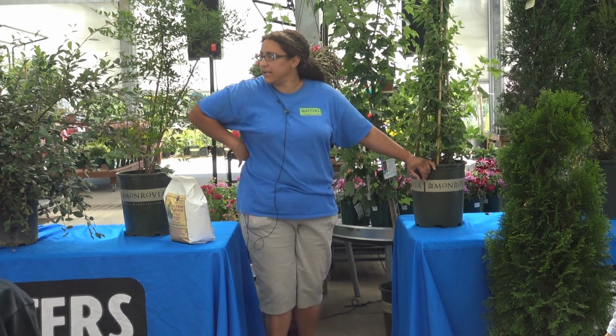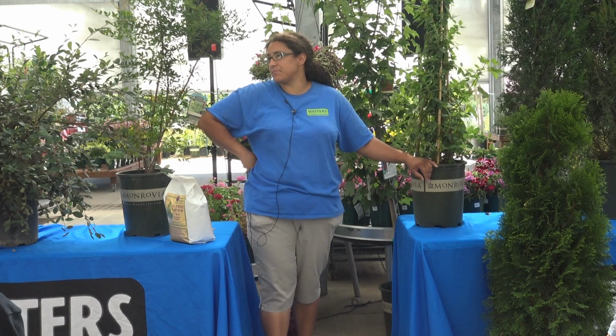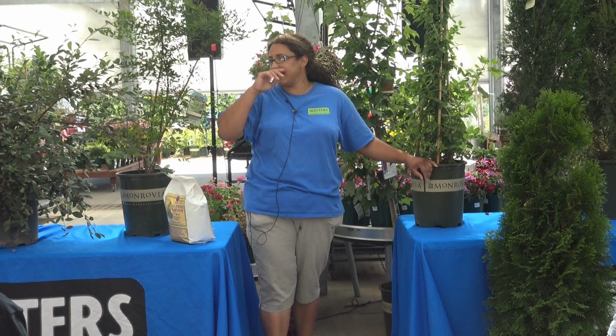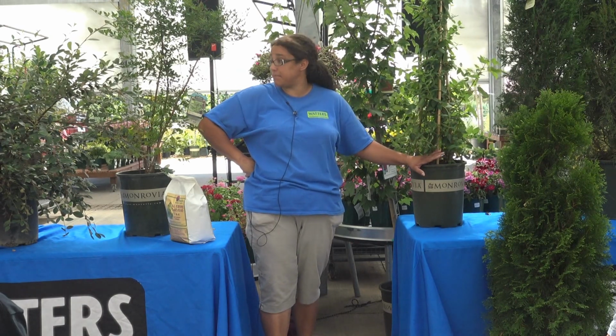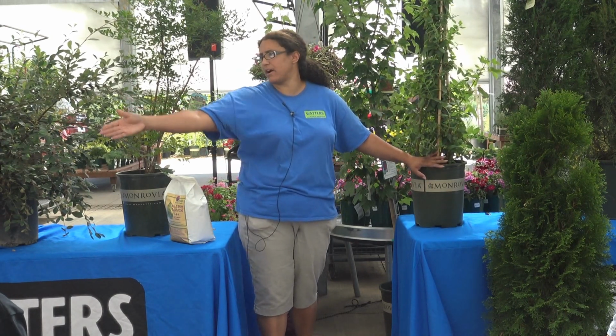If it's on drip, how much? Most people are going to be running it somewhere in the vicinity of 1 to 3 hours. It just depends on how many emitters you're putting on. You can also adjust for the individual plant simply by adding or subtracting emitters. So it's hard for me to say, run your system for 1 hour.